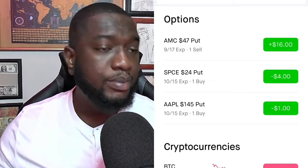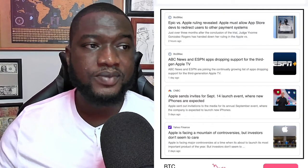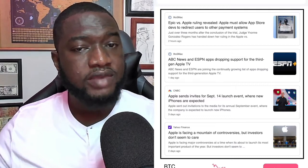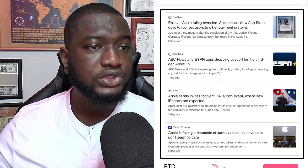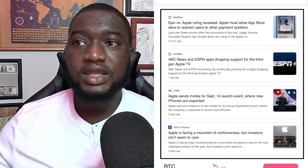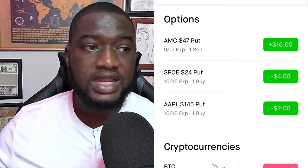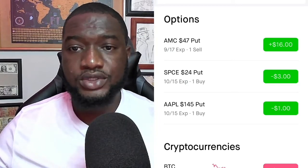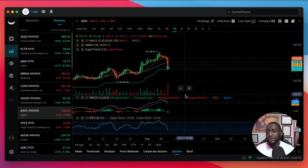Okay, Apple, there's been news recently saying that they've been ordered by a court to do certain things. I haven't looked into it much, but even with all the things that I use, it's basically telling me that Apple is going to drop a bit. So I quickly jumped on a trade to see what's going to happen.